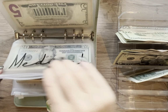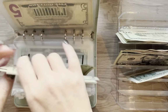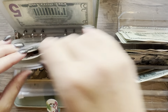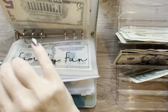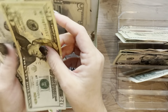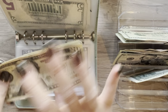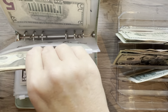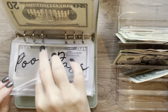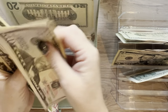Medical gets $5. 20, 25, 30, and 35. Family fun gets $20, which now has 20, 40, 60, 81, 20, 40, 60, 80. Pool pass gets $5, which has 50, 70, 75, 80, 85.